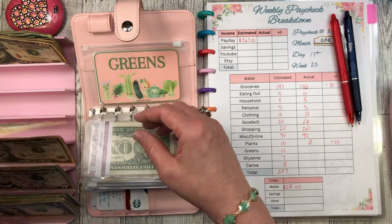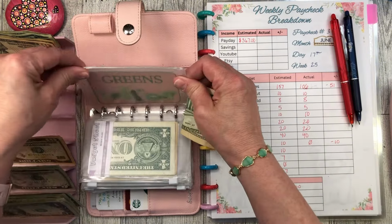Okay, greens. Greens gets its normal 10. I'll stick that in there.